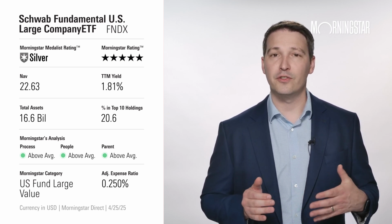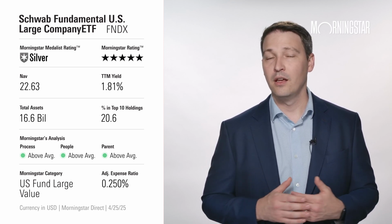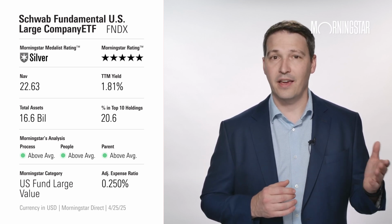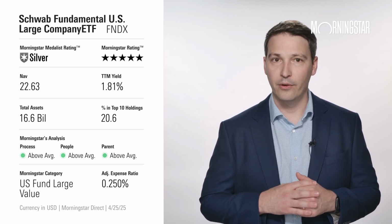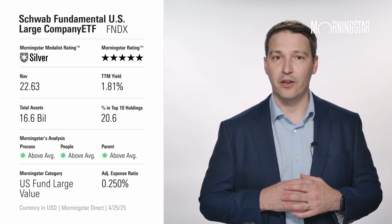It falls in the large value corner of the Morningstar style box because of its contrarian weighting scheme, but it doesn't shy away from growth companies. Instead, it holds them in proportion to their combination of sales, cash flow, and shareholder yield. Like in the S&P 500, Apple sits atop this value fund's portfolio, but a high-growth company like NVIDIA barely gets a 25 basis point allocation.